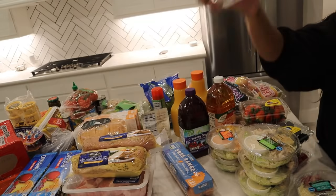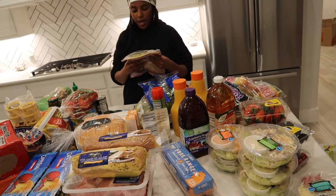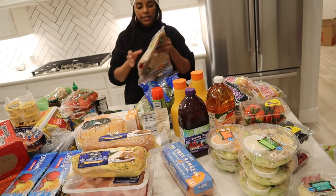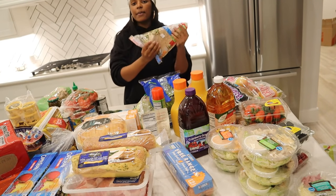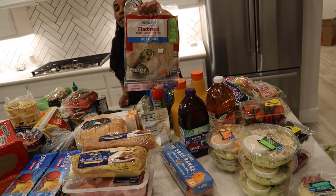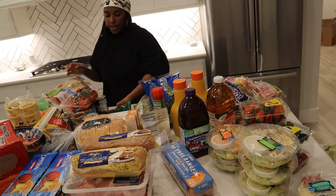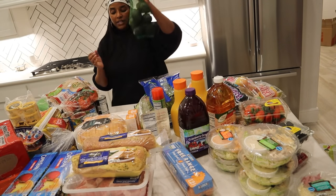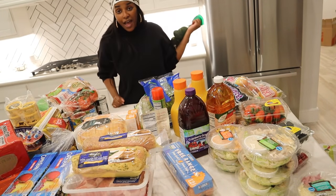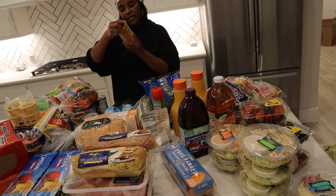They look really good. Pistachios, sea salt, a flatbread, multigrain with flax. These are really good because I make wraps with these. They're really delicious and healthy. These are only 100 calories. We have a 6-pack of avocados, 3 white onions.